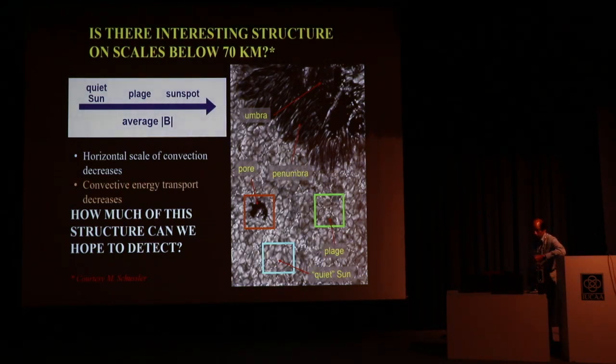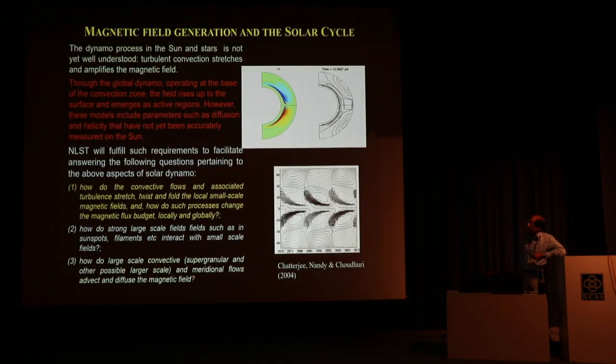Now, one of the questions you might ask is, if you go from the quiet sun and you move to a plage and then to a sunspot, you find that the average magnetic field increases, which probably decreases the horizontal scale of convection, and so the convective energy transport decreases. But you might wonder how much of this structure can we hope to detect. So that's one of the objectives.